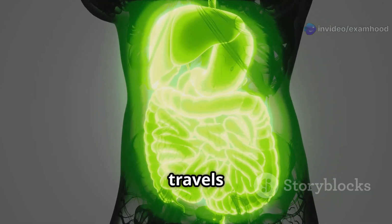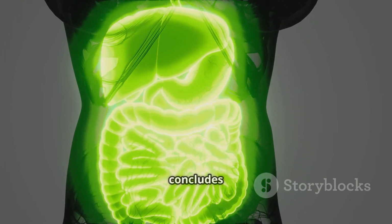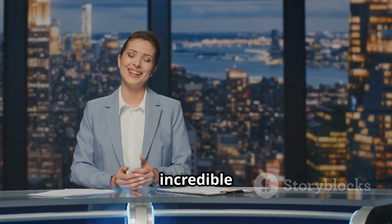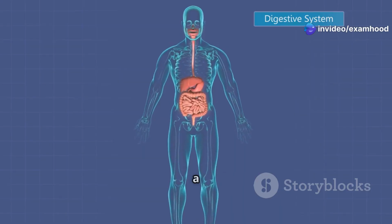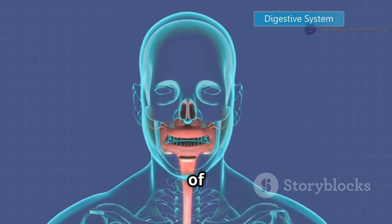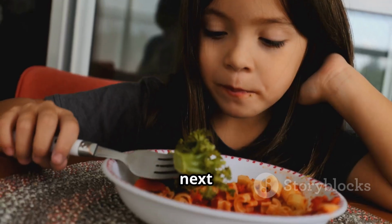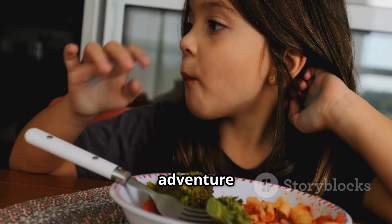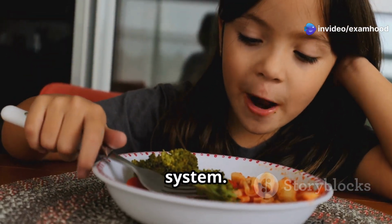Finally, the waste travels to the rectum and is expelled during a bowel movement. The journey concludes here, and there you have it. The incredible journey of your food through the digestive system, from a tasty sandwich to a bolus to chyme and finally to waste. That's the amazing journey of digestion. It's a fascinating process happening inside you every day. So next time you eat, remember the incredible adventure happening inside you. Appreciate the complexity of your digestive system.